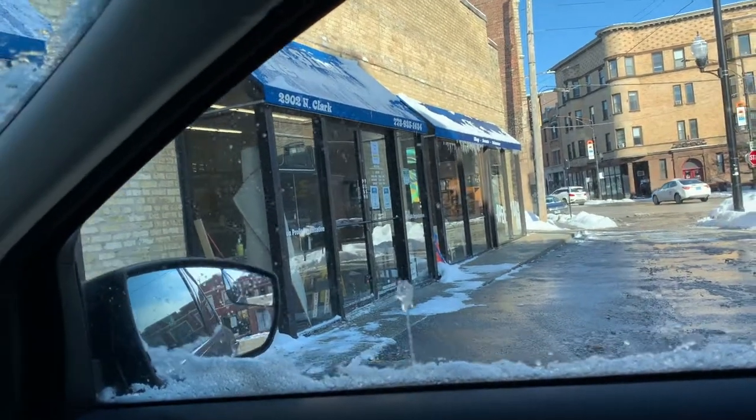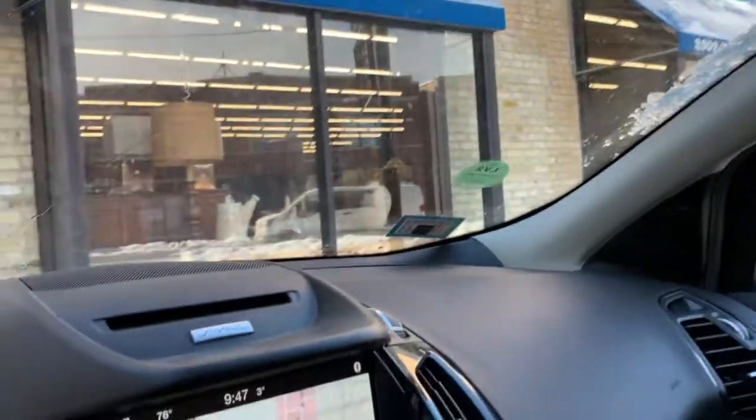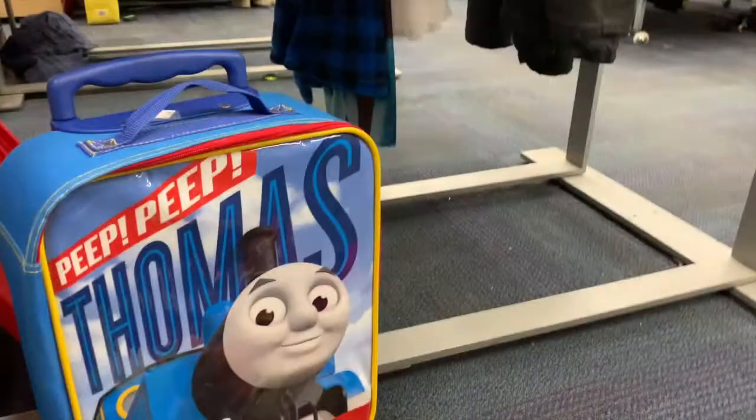All right, and we are right next to Mount Sinai Resale Shop. And they open in about 13 minutes, so we're just gonna chill. Look at my buckets. We're just gonna chill and wait for it to open and see if we can find anything good in here.